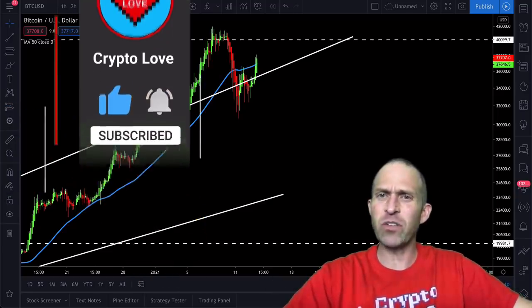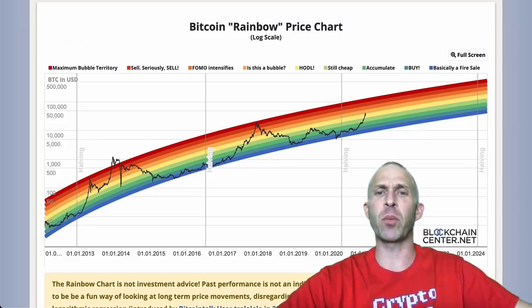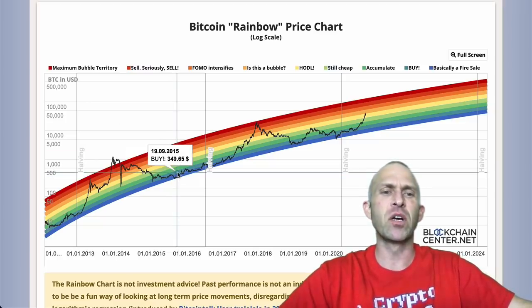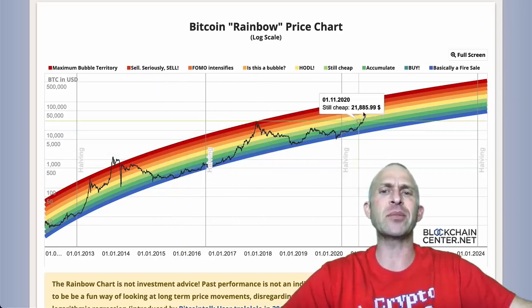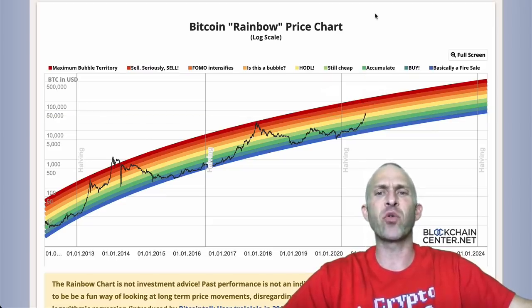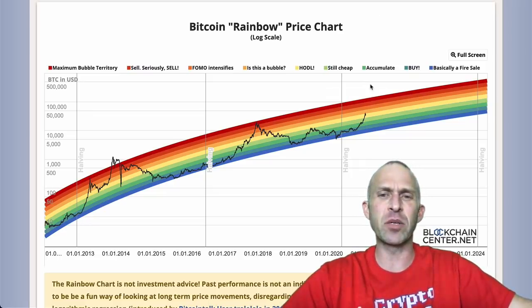Now, as we've been talking about, I like this thing right here, the Bitcoin rainbow price chart. This is a Bitcoin logarithmic regression. When Bitcoin's in the blue to green, it's in the fair trading value of Bitcoin. When it pops out of there to the light green and yellow, we're starting to get to bubble territory. And oftentimes, every time it goes to a new color, we actually see a little bit of pullback.